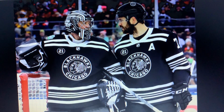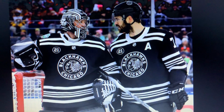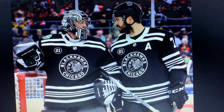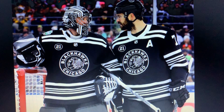I feel that Chicago and Adidas actually did a really good job with this jersey. And I'm going to be honest as well and say this. So far, this is the best uniform that I've seen in the Adizero era. The collar looks really good. The design looks really good.